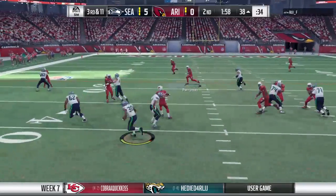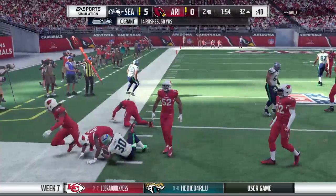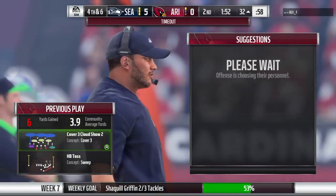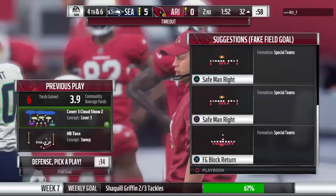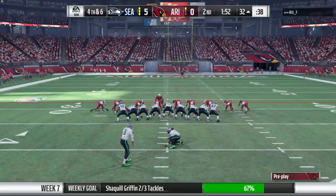On 3rd down, that's Grant. And he gets it down to the 32. It's a 6-yard gain, and it leaves them looking at a 4th down. And now the Cardinals are going to use another timeout. So that means they're down to 1 remaining here as we head toward halftime.